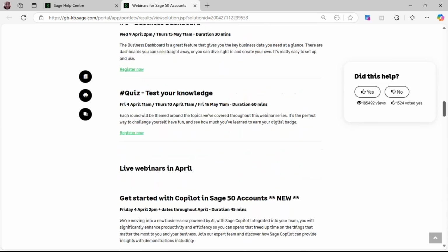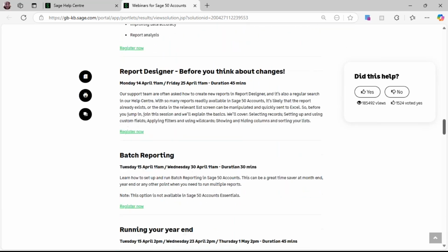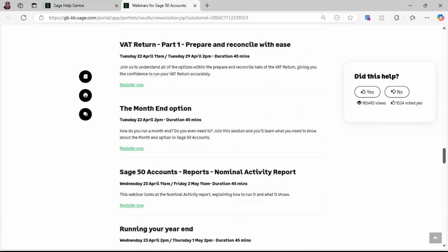So I'm just going to scroll down our page. This is sage.co.uk/webinars, and in here it gives you all our live sessions. I'm going to scroll down a little bit further because we've got Report Designer. Matt did touch on this before about Report Designer and customizing reports, but we've got a session about how to get the most out of your software before committing to Report Designer. There are ways in which you can use the software to get the information out without really committing to the trickier elements of report design. Batch reporting is a great way of running reports all at once, so that's another good session, and then year end and beyond. Please do check those out.